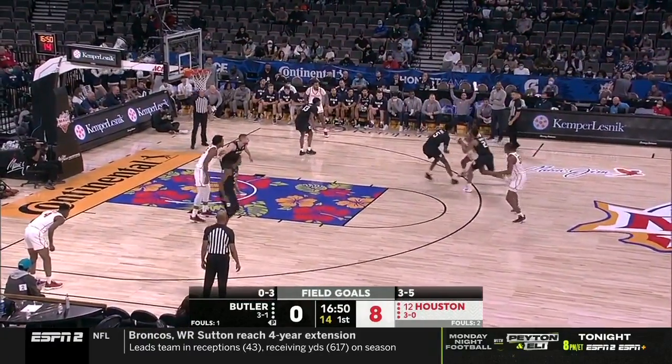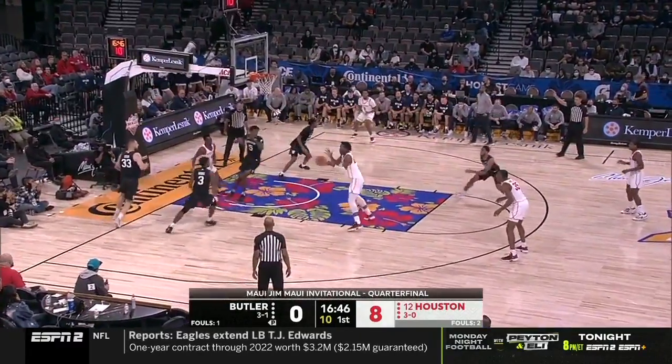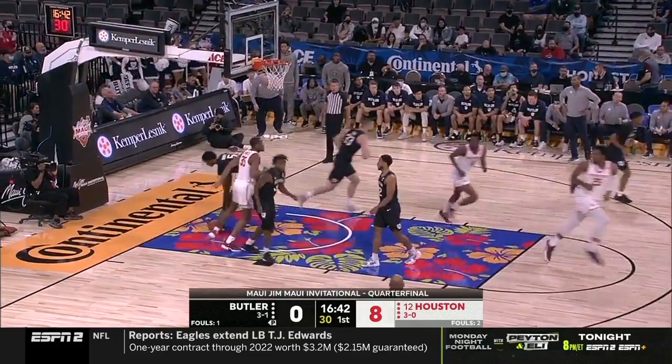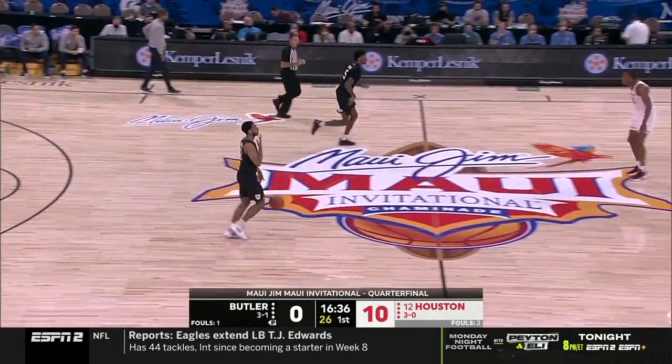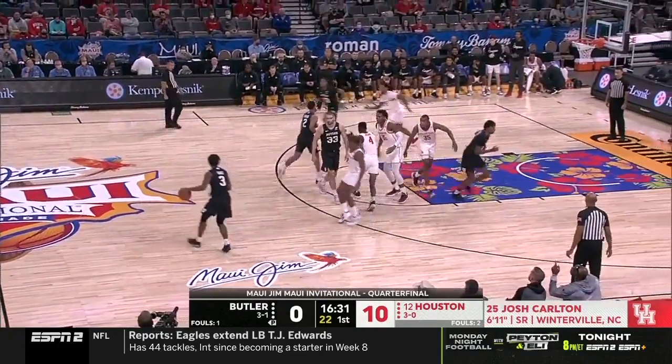White back to Sasser. Back to White. Good extra pass. Moore baseline. Carlton got it. And it is 10-0 Cougars. Making that extra pass and then the baseline drive by Moore to get it to Carlton. And Carlton just shows he's got really good feet. Good catch, good feet. A lot of big guys travel when they get that kind of pass.